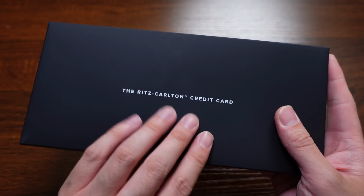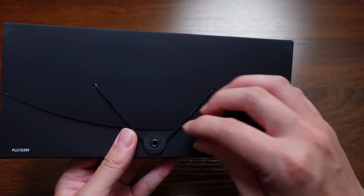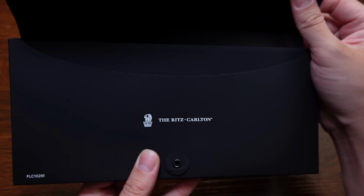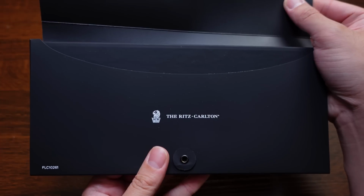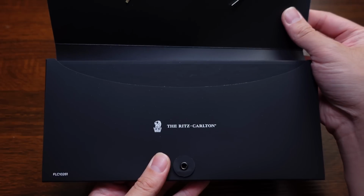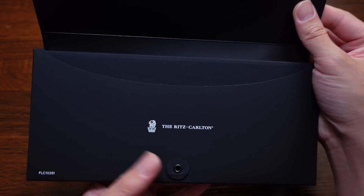And just like all my other unboxing videos, I have already opened it up to cover my personal information, just for full disclosure. But let's go ahead and open the box here. You can see already when you open it up, you have this Ritz Carlton logo just welcoming you into your new card. No words or catchphrases. Simply put, Ritz Carlton both on the back as well as on the front too.